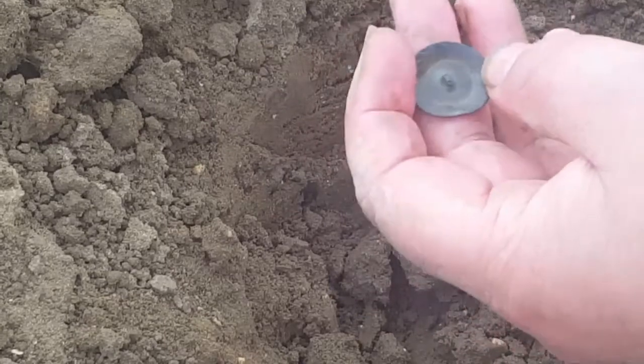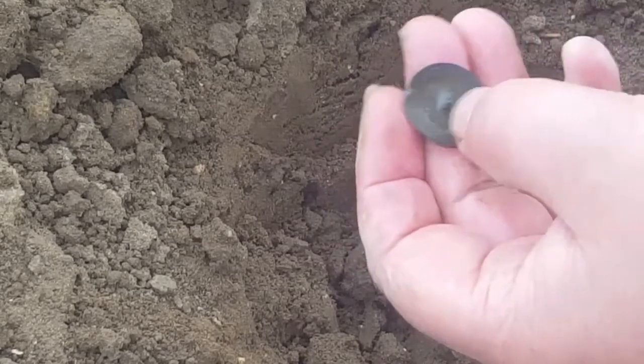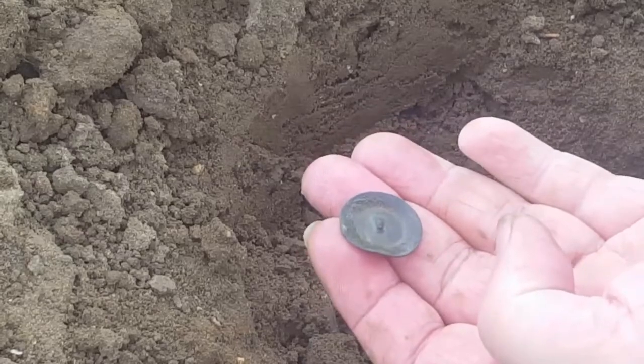It's a strange one. Like I say, it's very thin. It's almost sort of bowl shaped. You can just see the remains of the shank on the back. Anyway, let's carry on.